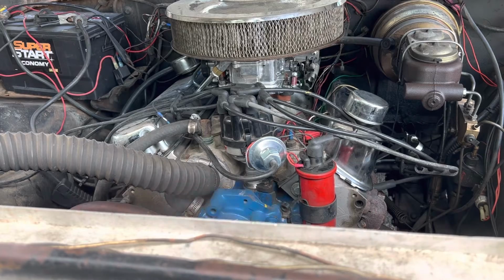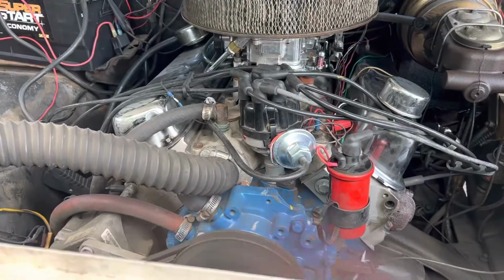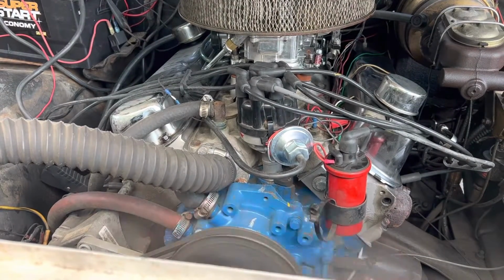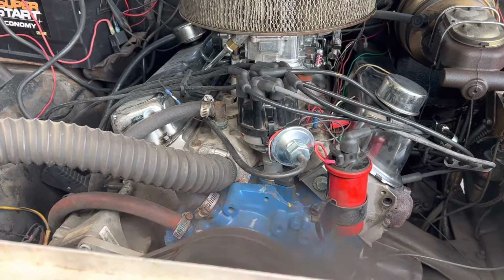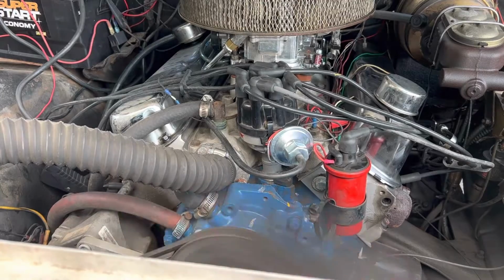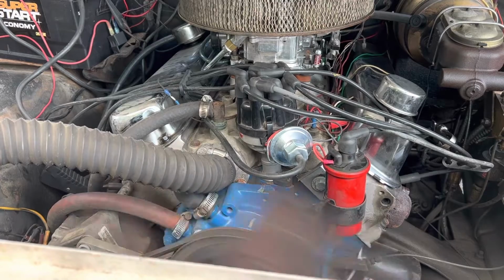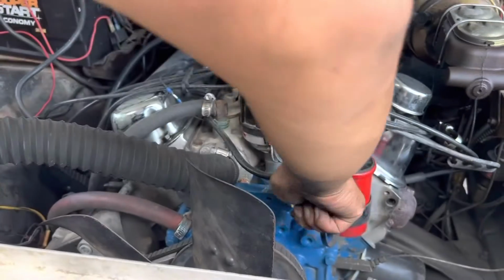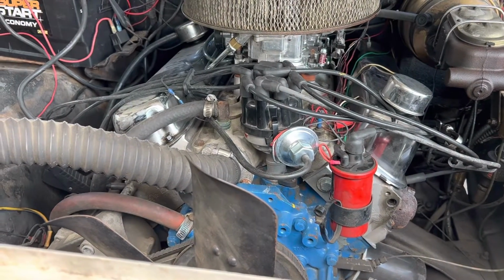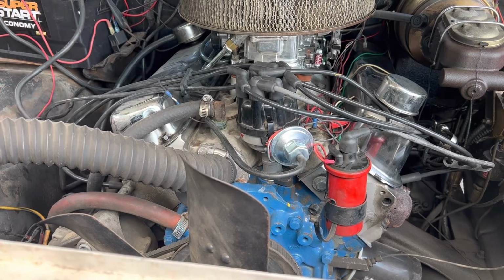Still starts easy. It's not kicking back. Takes throttle real nice. 19 degrees, let me kill it. Tighten down this distributor bolt, just because I don't remember if I did. Yep, that's snug. Bring the timing light with me. I'll throw this in the cab, just in case we got to change anything. I am going to put the other cap on too when I get back from a quick test ride.